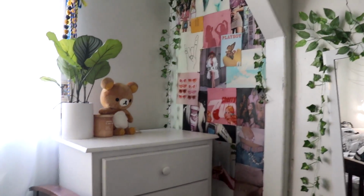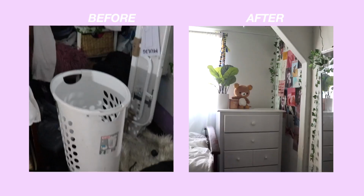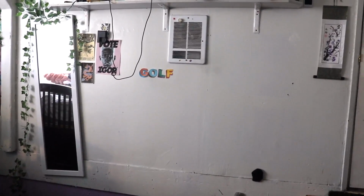So this ended up being the end result of that same messy corner that I first showed you guys. Let's now just take a moment to quickly appreciate the major glow up that this corner of my room had. I honestly never thought this day would come. But now let's move on to this wall that was also in need of a major glow up.